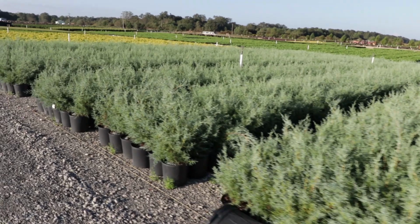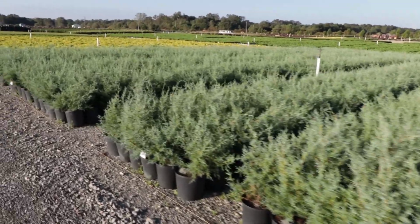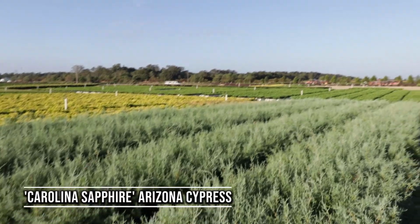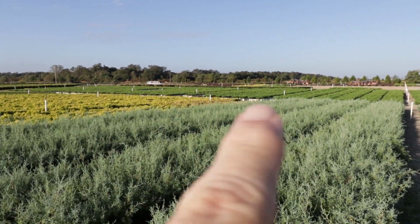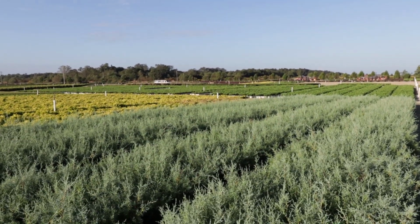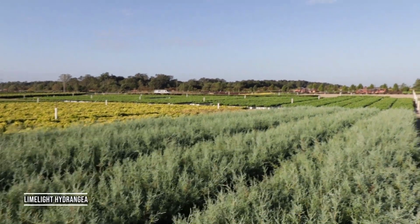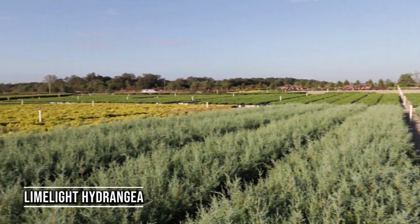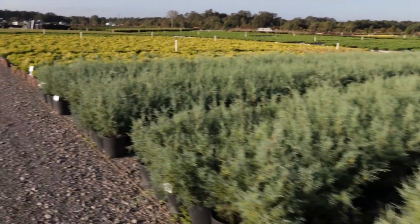So let's get started. Here's another big group of Carolina Sapphire Arizona Cypress. Beyond that, you can see all those white pots right there. Those are all Proven Winners, likely Limelight hydrangeas, but I don't know, there's thousands and thousands of them in that block right there.